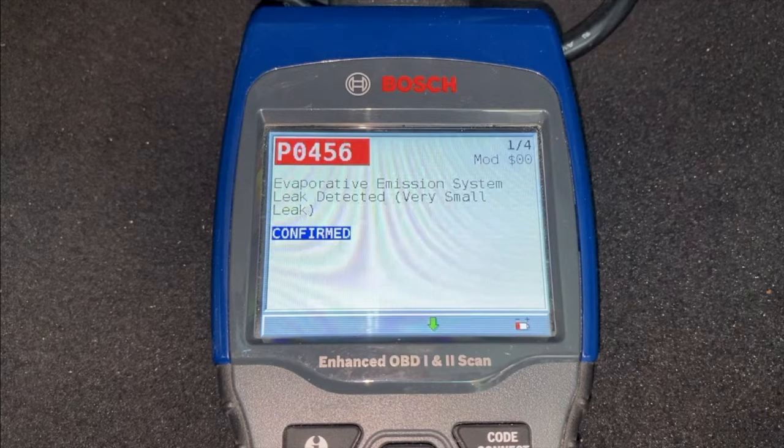Can you still drive with the P0456 error code? And the answer is yes. You can drive with this fault code. In fact, you will likely notice absolutely no difference in engine operation or performance with this code triggered and your check engine light on because of it.